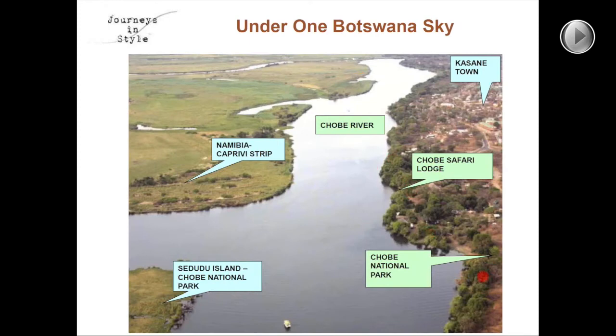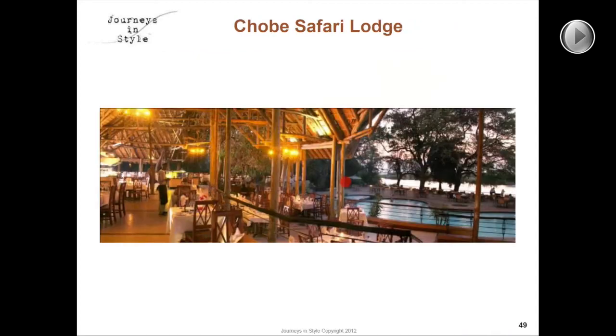The lodge itself is right next to the Chobe National Park, so we're the first lodge to be able to get into the park early in the morning for a game drive. It's a Big 5 national park, and there's Kasane town just over there, a fun little village to walk through of an afternoon. But the Chobe River, very beautiful. What's lovely about the lodge is that it really hugs the bank of the river, so you've got the presence of the river with you all the time.